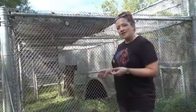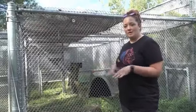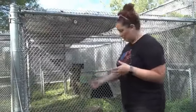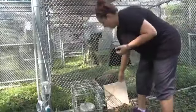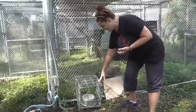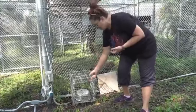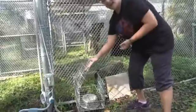To change the water each day, we don't want to go into the bobcat space. We want to be around the bobcat as little as possible. So we have water bowls on the outside of the enclosure. This cage is empty right now, but when there's a bobcat in here, we would have a padlock on here. There's also the snap, so we can open this up and get access to the water bowl.